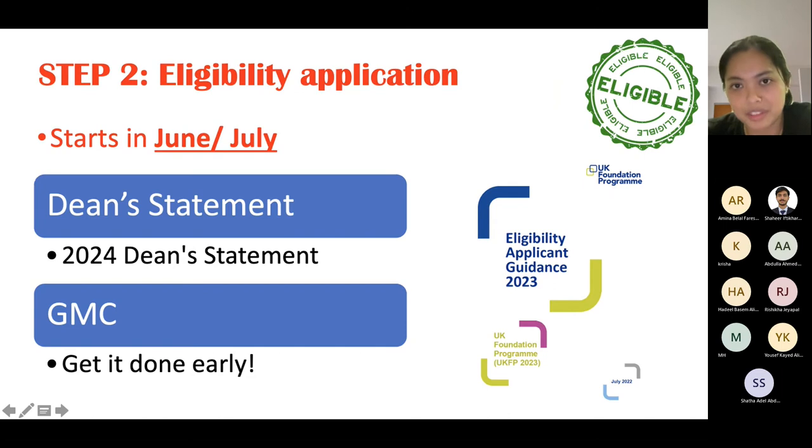So as the name suggests, it's basically an application to see if you are even eligible to apply to the UKFPO or not. Okay, so this handbook, as you can see here, the handbook on your right hand side usually comes out in around June. And the application also opens in June.